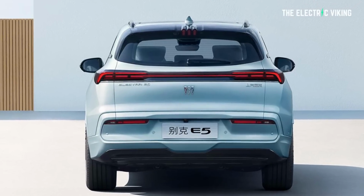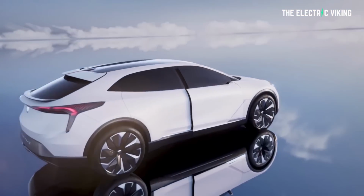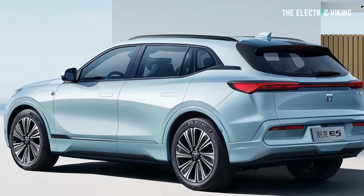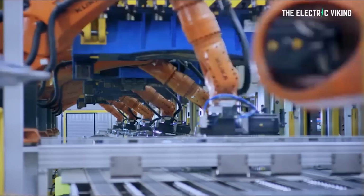And the Electra E5 will become a new value benchmark for smart all-electric SUVs, claims General Motors, meaning it's going to be very affordable. For it to become a value benchmark in this size category in China, it'd need to be priced at really around $40,000 US. And I don't think that's going to happen. Doubt it. But you never know. It's possible.